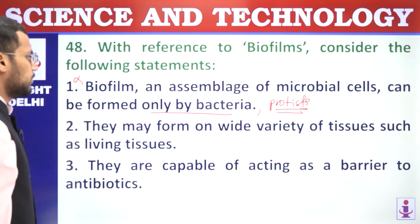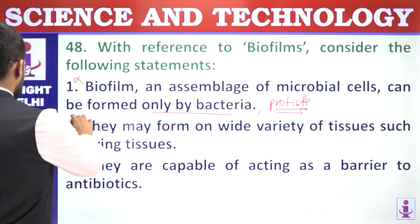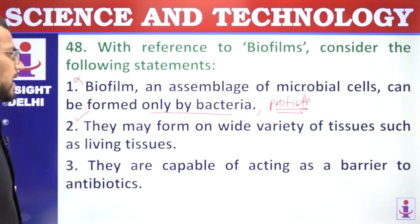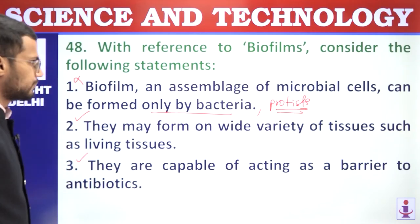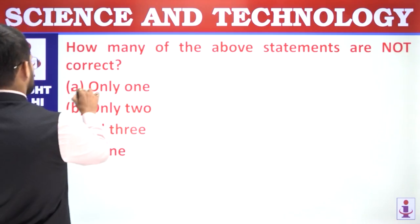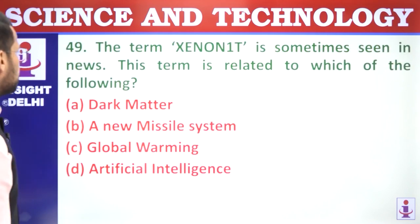Second, they may form on a wide variety of tissues such as living tissues. Correct statement. They can form on various tissues, living tissues. Third, they are capable of acting as a barrier to antibiotics. Correct statement. So second and third are correct. We are supposed to find out the not correct one. Only one is not correct, and that's why the answer is A, 1 only. The first statement is not correct, and that's why the answer is A.